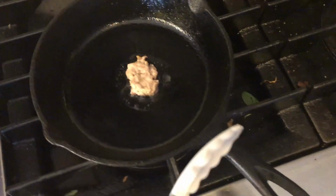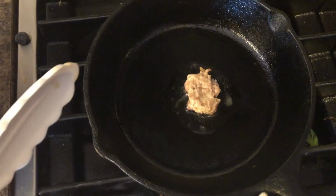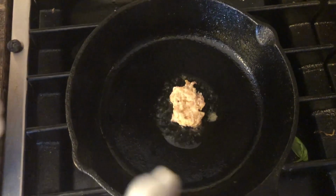After I'm done adding the seasoning, I take a little piece and just try it to see how it tasted. Oh look, there's some spinach over there from lunch. Just to make sure that I salted it enough or I didn't over season it.